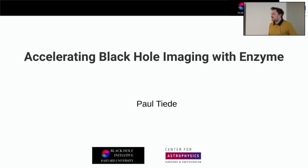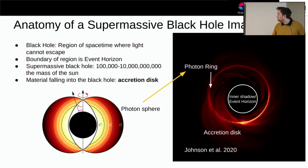So today I'm going to talk about accelerating black hole imaging with Enzyme. I am a member of the Event Horizon Telescope and the next generation Event Horizon Telescope. I'll be talking about that a little bit today. This was the telescope that took the picture of the black hole a few years ago in 2019, and then another one in 2021. So I'm going to talk about some of the work I've been doing to try to accelerate our imaging pipeline with Enzyme and Julia.